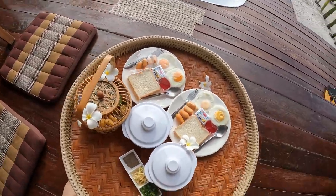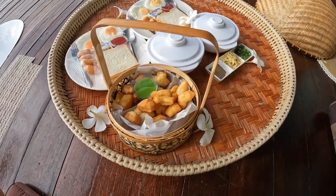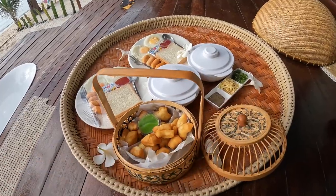Moving over a bit, let's have a look inside this freaky little basket there. That's gonna be, let's have a guess, shall we? Let's have a guess. No, I can't guess. We're gonna have to try one.